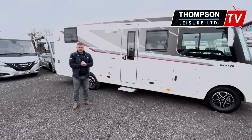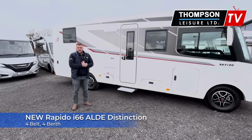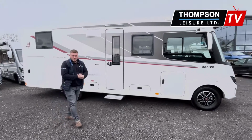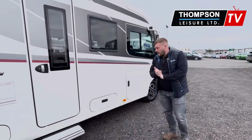Mel from Thompson Leisure. We're just going to take you a wee walk around with our new Rapido I66 ALDE, 180 horsepower, plenty under the bonnet. So we'll take a wee look around and I'll show you what we have.